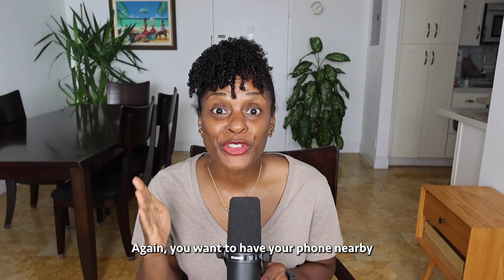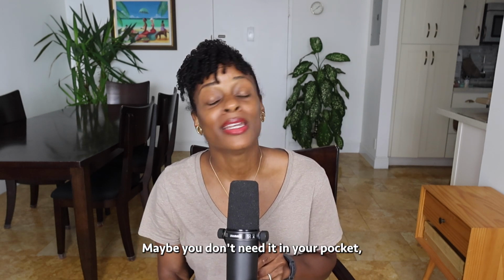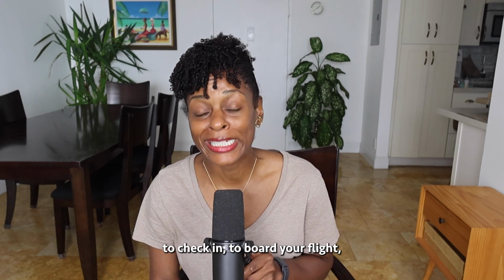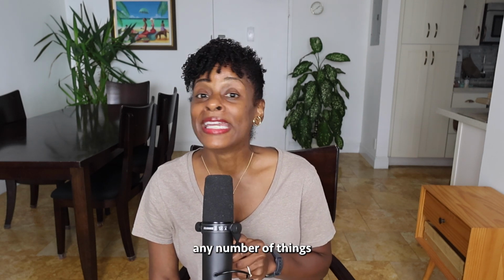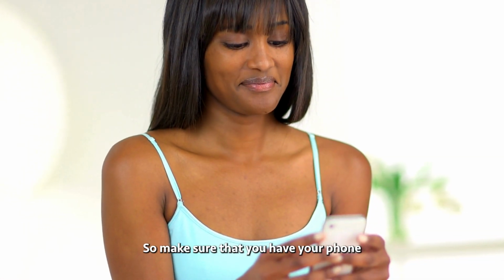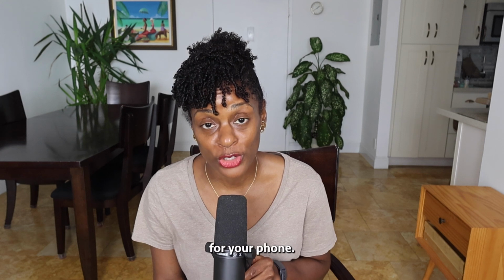Again, you want to have your phone nearby and you want it to be fully charged. Maybe you don't need it in your pocket, but you don't want it too far away from you, especially if you're going to use it to check in, to board your flight, any number of things that you're going to need to do with your phone, text your people, you know how it goes. So make sure that you have your phone available as well as your charger for your phone.